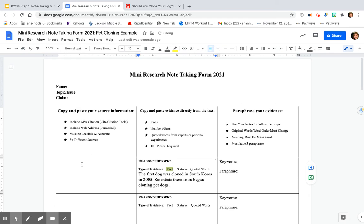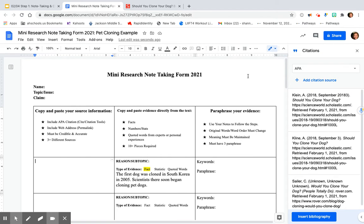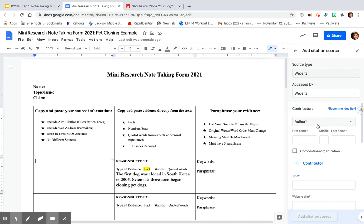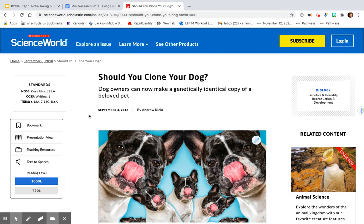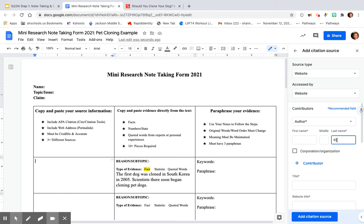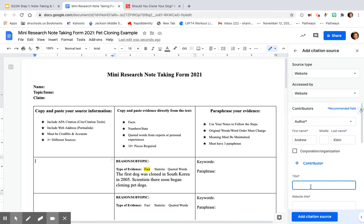Then I need to cite my source. So I'm going to go to Tools, Citations, and I'm going to add a citation source. This was a website, and I accessed it by a website, and I need to look for my author. Remember, if it doesn't really give you an author, then it's probably not the most reliable source. So this is Andrew Klein, K-L-E-I-N, Andrew over here. And then the title of it is "Should You Clone Your Dog?" So I can copy that, and then I can paste that right here.